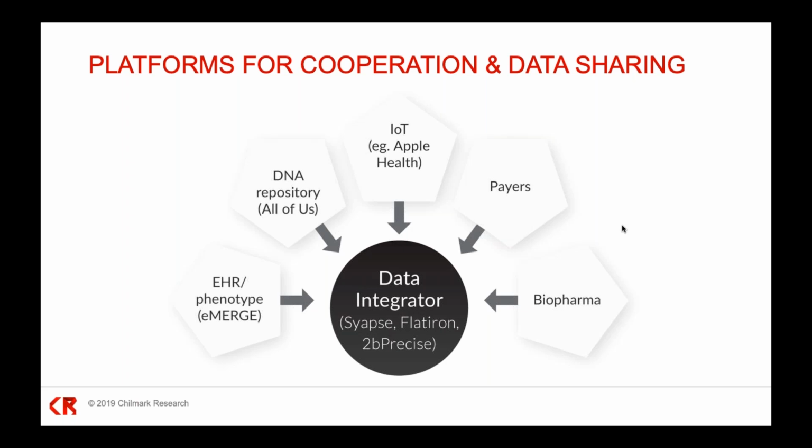However, we do see a number of vendors that are already doing relatively good jobs in integrating data and then providing actionable clinical insights to patients or providers who can then offer that to their patients.